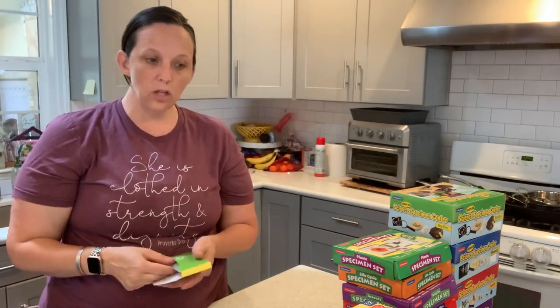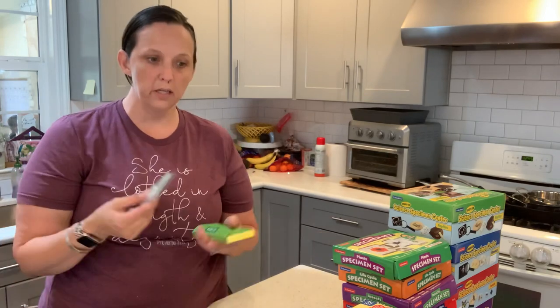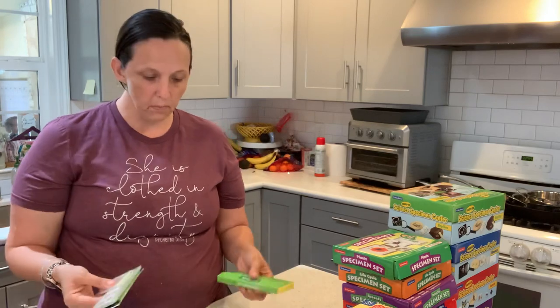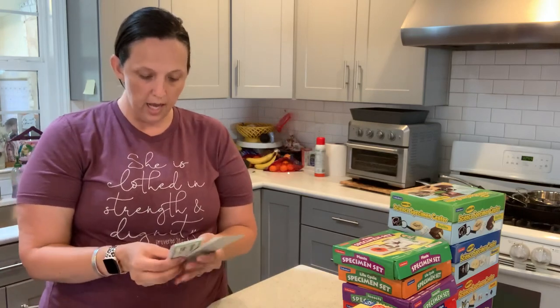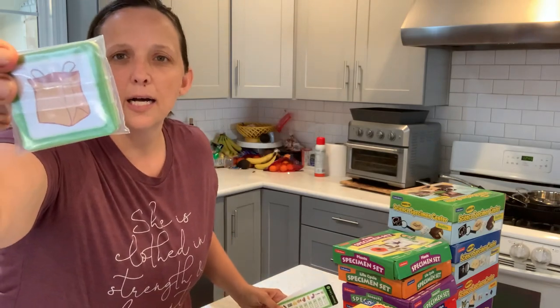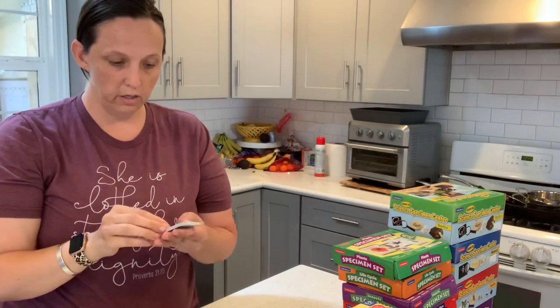Obviously, I think a lot of people would buy these normally for a classroom, but since I have three littles who are all going to need these, and this resource is really K through second, I thought this would be great for us. When you open it up, these are called the picture cards. There are 60 in here.